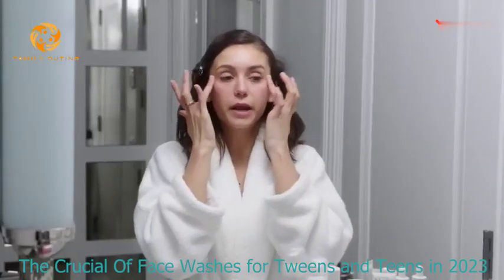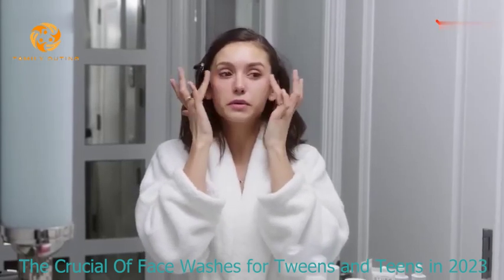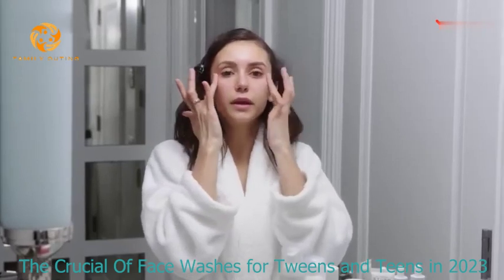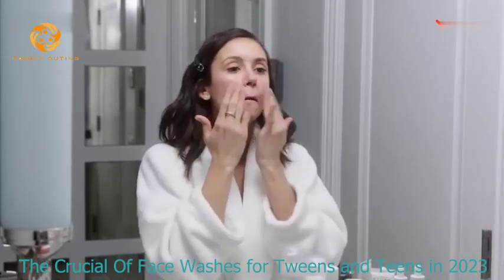Something I've learned from makeup artists is that you should pat the under eye area as opposed to rubbing it, because it saves you from getting wrinkles maybe a few days earlier than you would like.